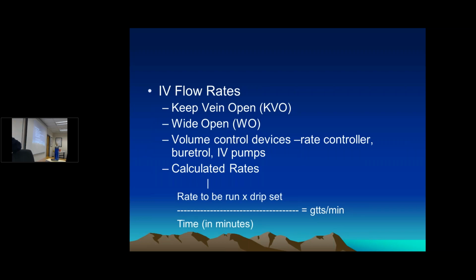Okay, so it looks something like this. If you want to run 125 cc's an hour, you've got a 10 drip set. You always do it in terms of minutes, not hours, always minutes. So if this is an hour and a half, then you go 90 minutes. If this is 2 hours, then you go 120 minutes, always in terms of minutes, okay? So somebody do the math, what'd you get?